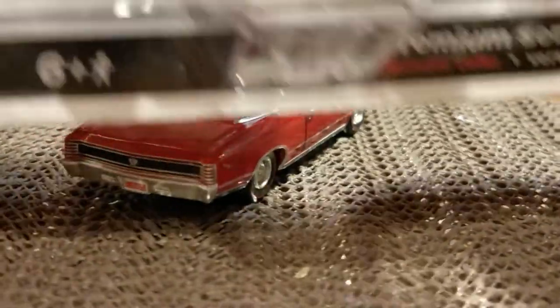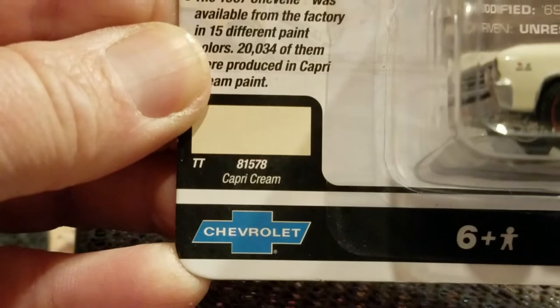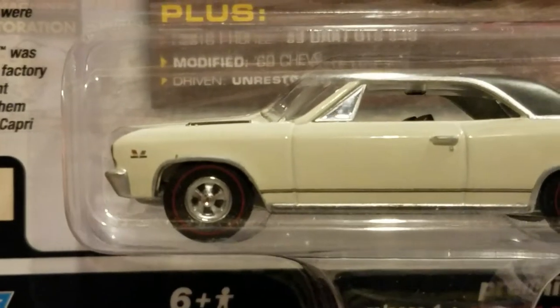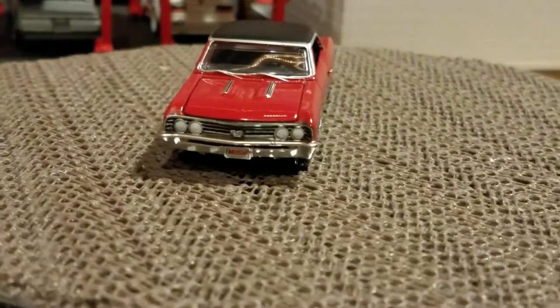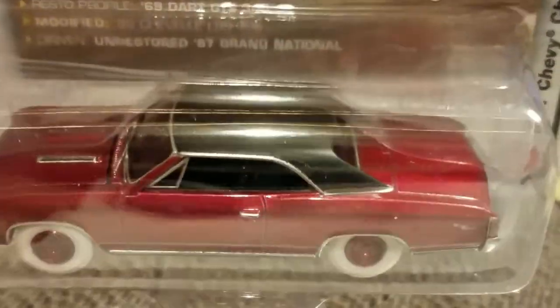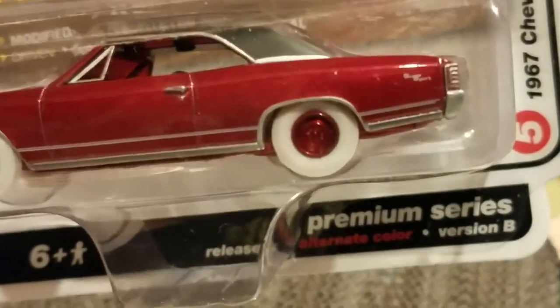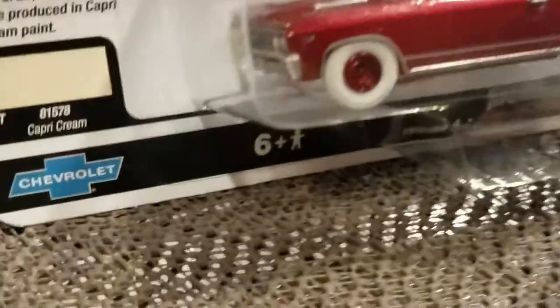So I picked up another one, which is the same thing, a '67 Chevy, and it says Caper Cream on her, whatever that is. This one has slightly different rims on here, a black top. As a collector, sometimes they'll throw in what they call a chase car or a special car, a treasure hunt. And guess what? So Auto World, the Ultra Red, a special paint, and you know it's the big white tires, but you notice that this car here matches the white paint. This car was supposed to have the white paint.